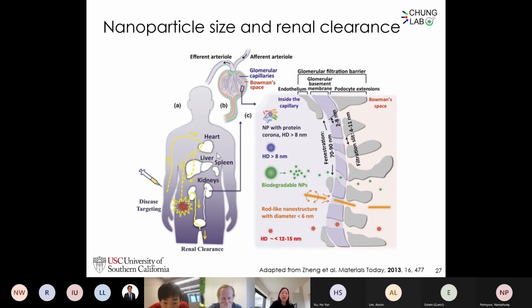And so previously, it's been found that typically inorganic nanoparticles, studied with gold particles or quantum dots, that are about 8 nanometers or less, can squeeze in between these spaces and get into the kidney, and then they're typically cleared out through urine. And now we're able to show that our organic particles, even a little bit bigger, 15 nanometers, can actually squeeze between and get into the kidneys, and can actually get retained in the kidneys. And I'll show you what we've been doing regarding that work.